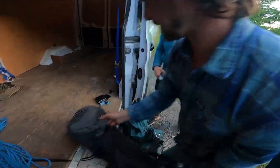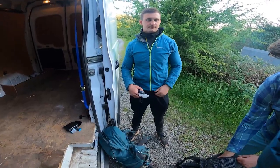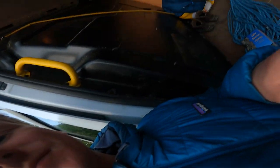Oh, it's got like a selfie camera on it. Oh, no, compass. This is mildly problematic.